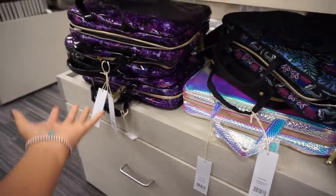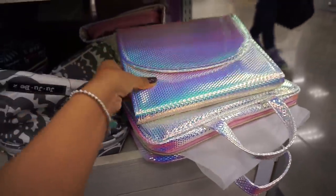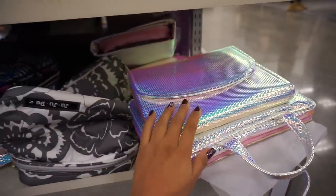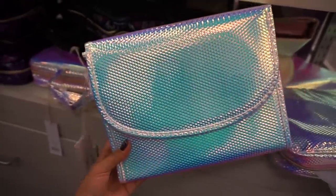Oh, and before I forget, here's some makeup bags, you guys. How extra is this? I love it though, but my boyfriend would hate if I got that. It's like an everyday clutch, right?